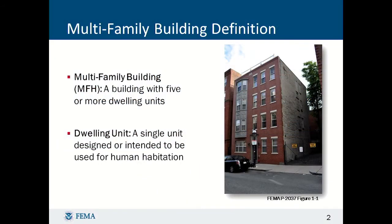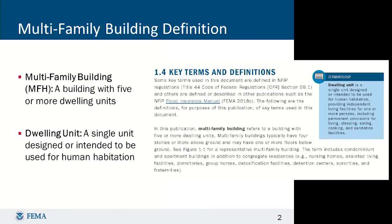In the publication and this presentation, multifamily buildings refer to buildings with 5 or more dwelling units. This is not a formal definition across floodplain management, just for the purposes of this publication. The buildings typically have 4 or more stories above ground and may have 1 or more floors below ground. The term includes condominiums, apartment buildings, in addition to congregate residences such as nursing homes, assisted living facilities, and dormitories.